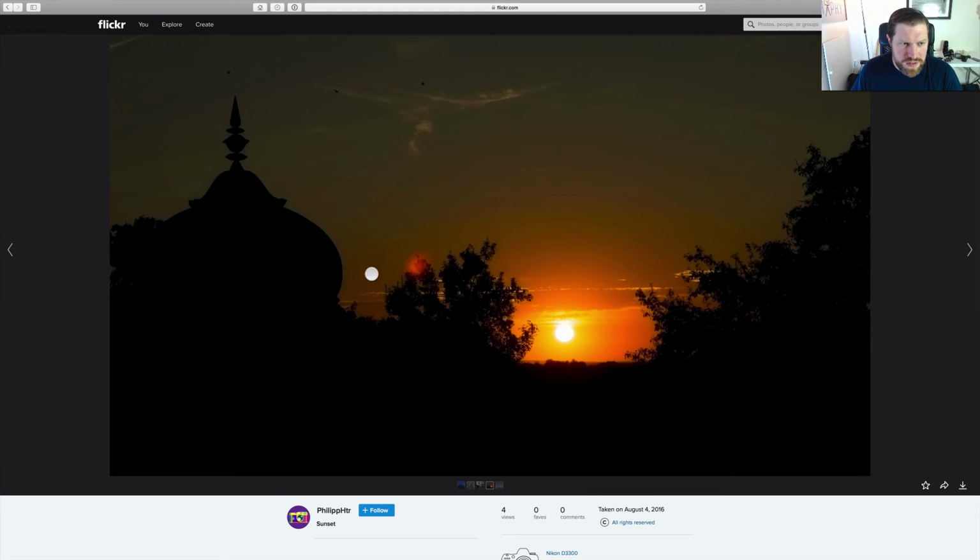It's a nice image. Is that the same temple or is that a different one? Again, I like this sort of religious looking building here, which is casting an excellent silhouette against that sunset in the background. You probably could have waited a little bit later, get that sun a little bit lower, and you might get a bit more colour in the sky, and then you wouldn't have to underexpose as much as you have done here. But a nice image, well composed.